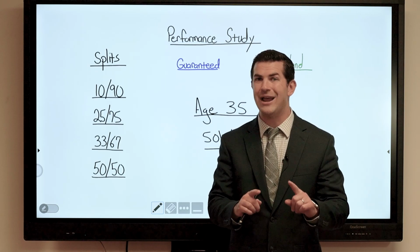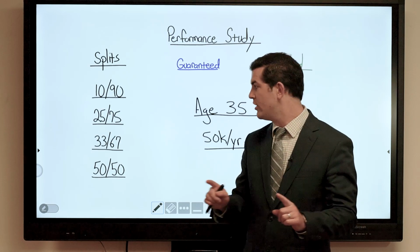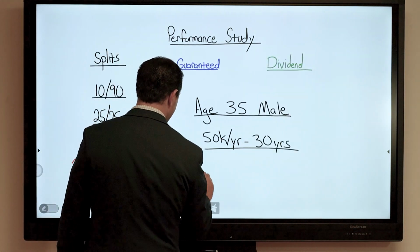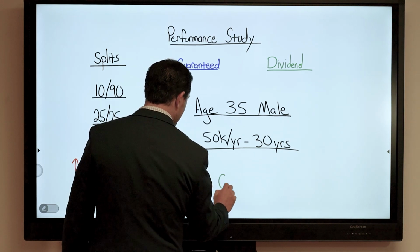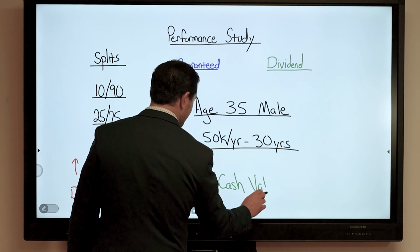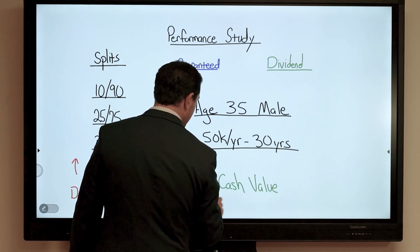We're also going to look at the guaranteed cash values. What am I interested in? The net cash value. That's what I'm interested in. So we're also going to look at the guarantees.